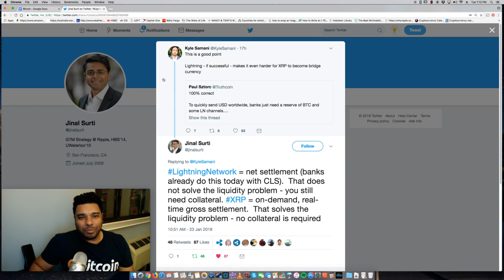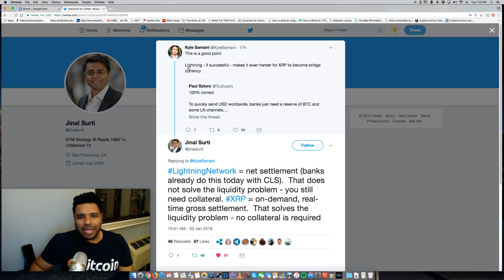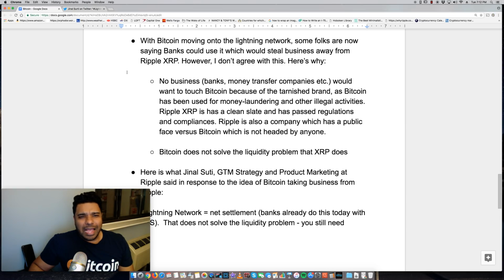from Ripple actually replied to this, saying Lightning, if successful, makes it even harder for XRP to become a bridge currency, and essentially trying to say that banks would adopt Bitcoin and use it because it's much faster now. Transaction fees are lower. However, as you guys know, Ripple XRP is made specifically for financial institutions, and they solve a lot of the problems which Bitcoin would just replicate, as far as existing problems, would just replicate the majority of it.